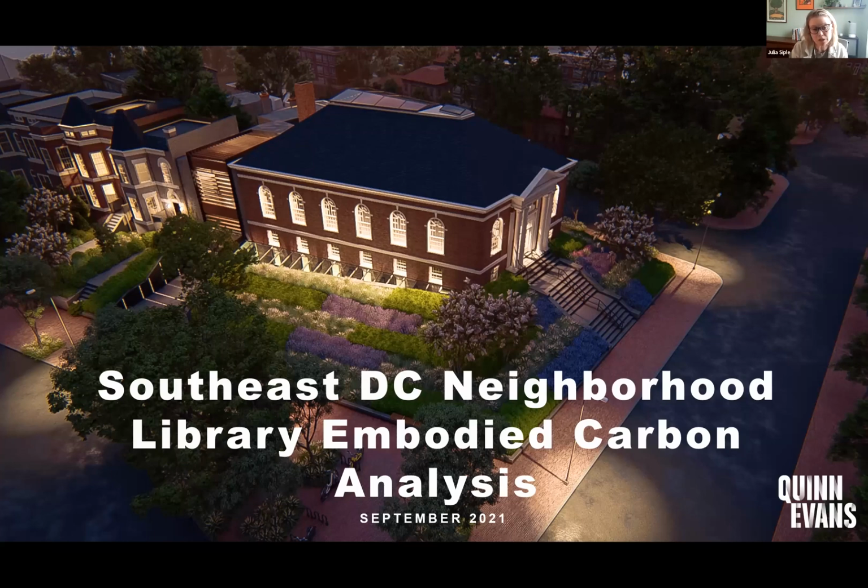So this is the project where we focused on embodied carbon. This is a really cool project, and I just wanted to share a tiny bit about the project and a tiny bit more about what we were able to do by applying those embodied carbon grant assistance funds to take that further for this project in particular. So next slide.